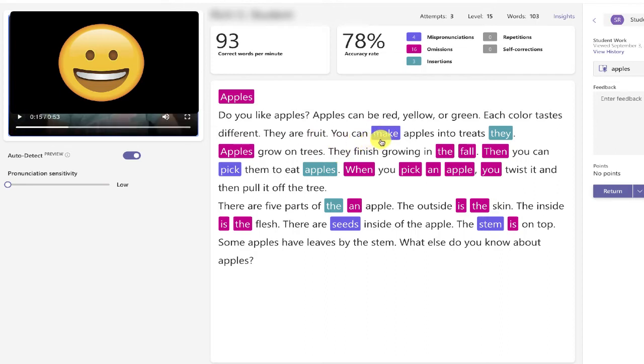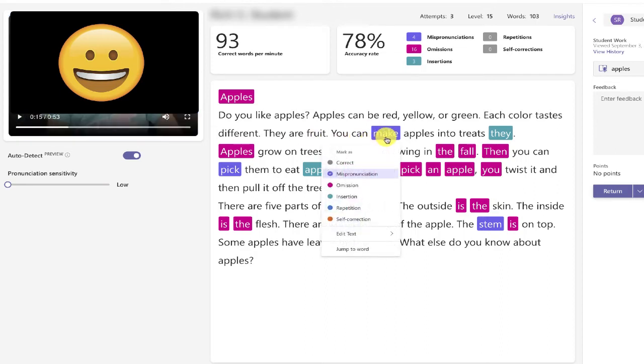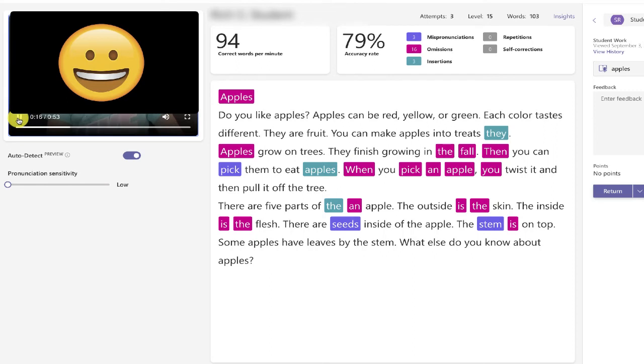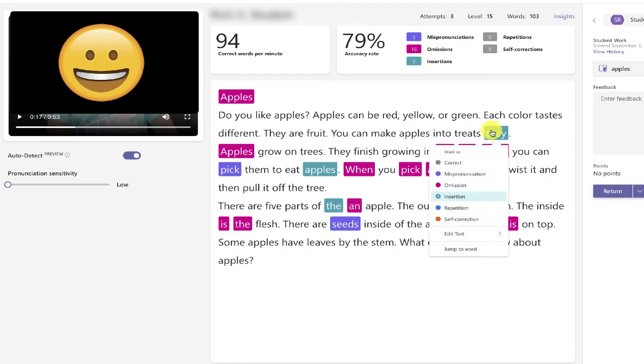Okay, now this said that the word make, it counted that as a mispronunciation. It sounded pretty clear to me, so I'm going to make that correct. They grow on trees. Okay, the next one sounded like they grow on trees. They finish. So I'm going to mark this one correct.